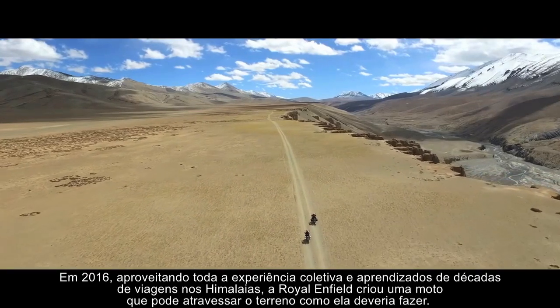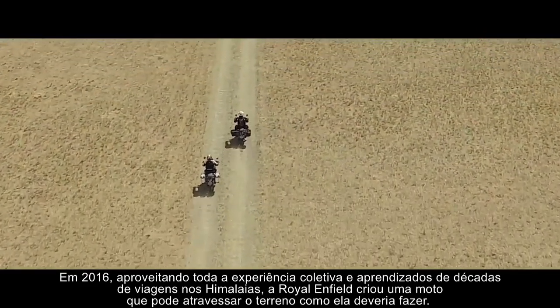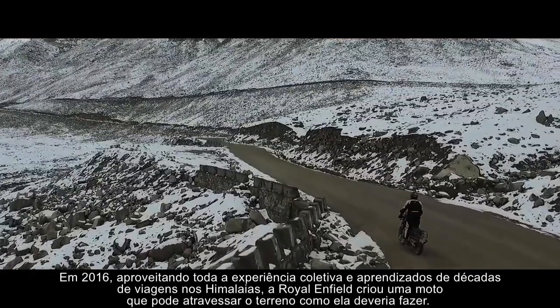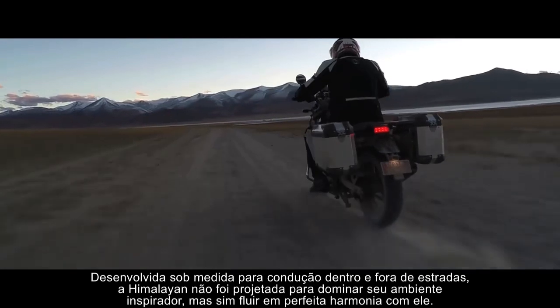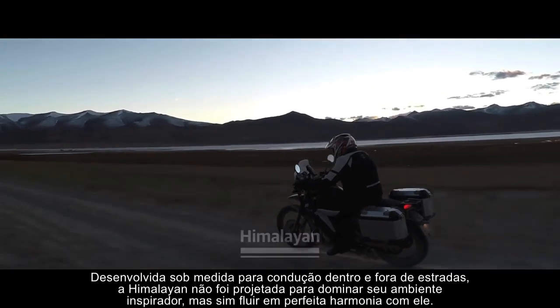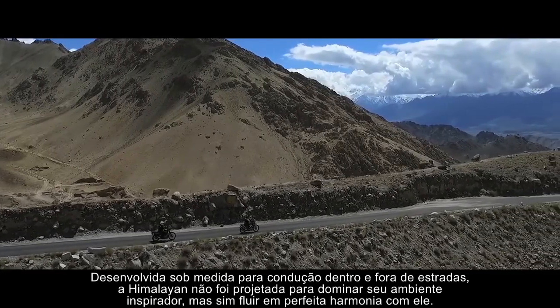In 2016, by taking all the collective experience and learnings of decades of riding in the Himalayas, Royal Enfield has created a motorcycle that can traverse the terrain the way it's meant to be. Purpose-built for all roads and no roads, the Himalayan has not been designed to dominate its awe-inspiring environment, but to flow in perfect harmony with it.